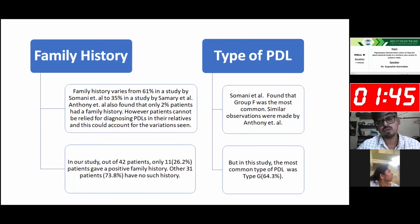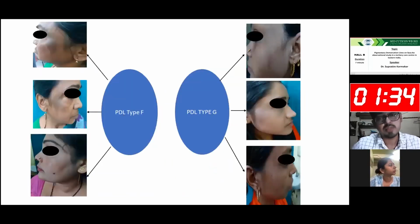Dr. Somani found that group F was the most common type of PDL. Similar observations were also made by Anthony et al. But in this study, we found that the most common type of PDL was type G. Next slide, please. On the left, there are a few pictures of the patients which I have included in my study. On the left are the type F PDL. On the right are those patients who have presented with type G.